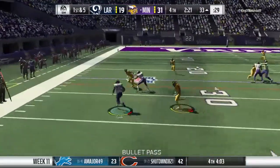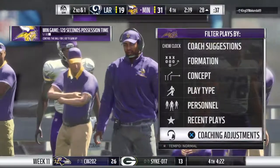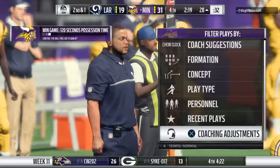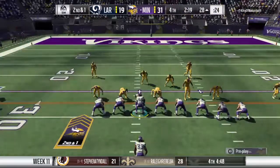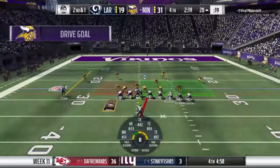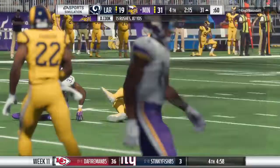Bridgewater now. He's going to flip that out to the flat. It's complete. A gain of 4 on the play, and it'll be second and about a yard to go for the first. Second down and just 1. Handoff comes to Cook, and he will lose yardage here to the 31-yard line.